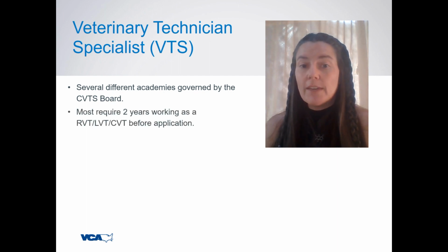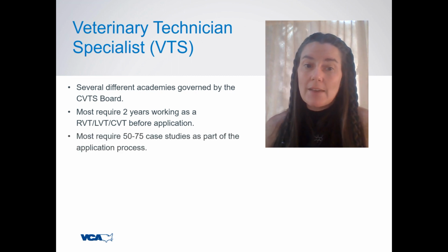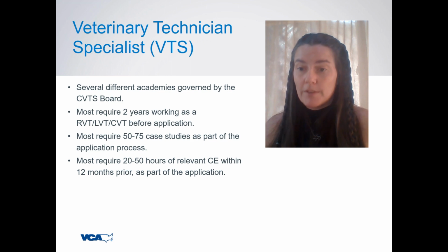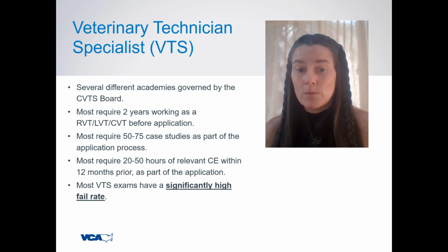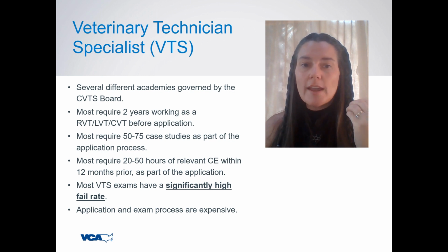Most require that you have a current RVT, LVT, CVT license for at least 2 years before you can even begin the application process. Most require 50 to 75 case studies as part of the application process. Most require 20 to 50 hours of relevant CE within 12 months prior. Most VTS exams have a significantly high fail rate. The application and program process can be very expensive. So VTS, incredible amount of knowledge. These are people who are wicked smart and excellent and driven and are able to learn independently.